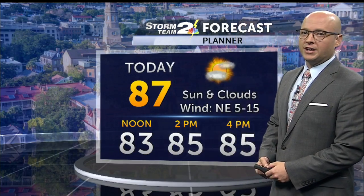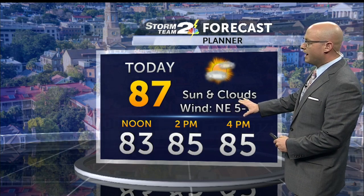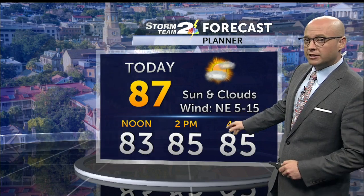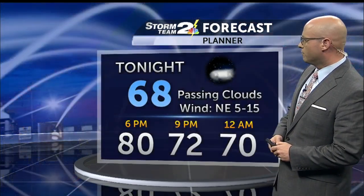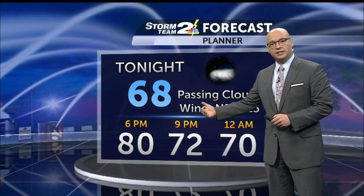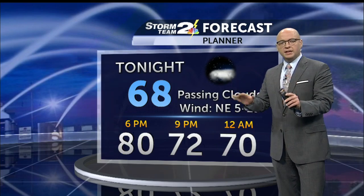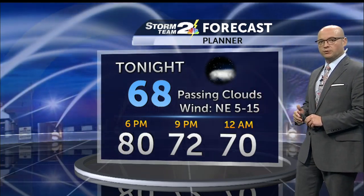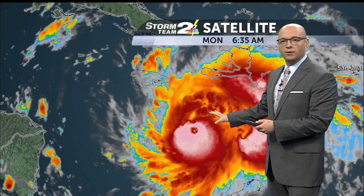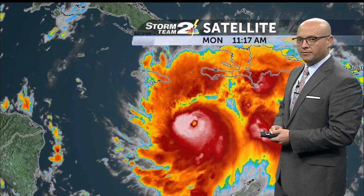87 with a mixture of sun and clouds as we head through the afternoon hours inland. A northeast wind at about 5 to 15 miles per hour. 83 at noon, about 85 at 2, and 85 as we head toward 4 o'clock. Now this evening, we'll see some passing clouds around 80 at 6, down into the low 70s at 9, around 70 at midnight. Then we'll level off in the mid to upper 60s with northeast winds at about 5 to 15 miles per hour.